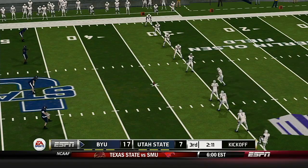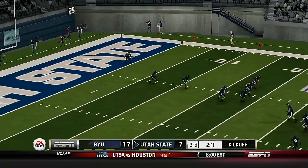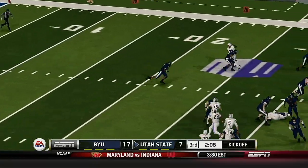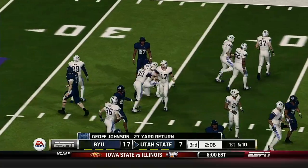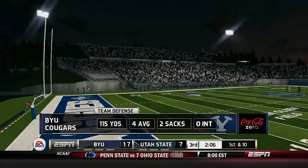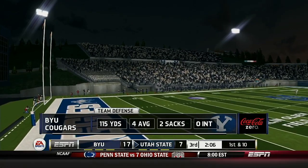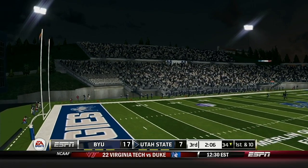They line up to kick this one away. Johnson takes it at the 8. He's out to the 30, and he's tackled at the 34. The Cougars continue to get it done on the defensive side of the football, Kirk. Yeah, they've done a good job of building this lead and almost determined here to protect it. Let's see if they can hold on here for the rest of the way.